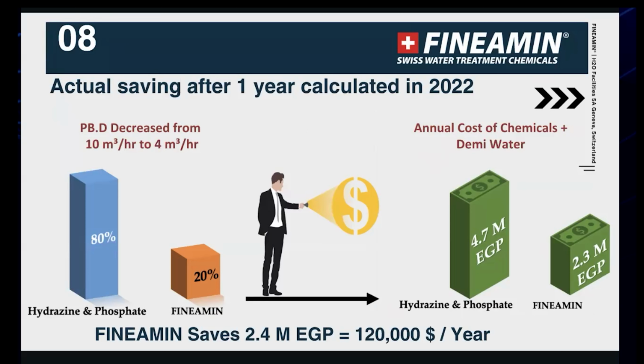On the other side, they calculated the annual cost of the chemical consumption beside the cost of the saving of water used, from the cost of the demi water, and we find it's 4.7 million EGP with hydrazine and phosphate, and with Fineamin it's 2.3 million EGP, the cost of the treatment chemicals plus the demi water. Which means with Fineamin, they made a saving of 2.4 million EGP, which is equivalent to 120,000 dollars per year.